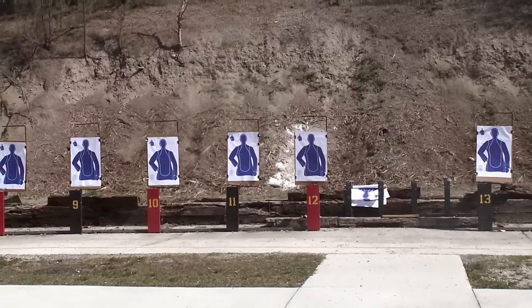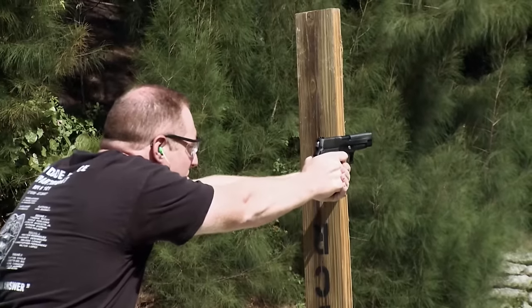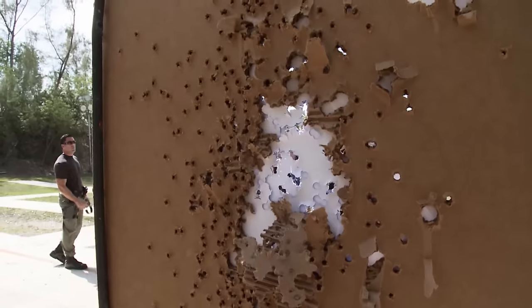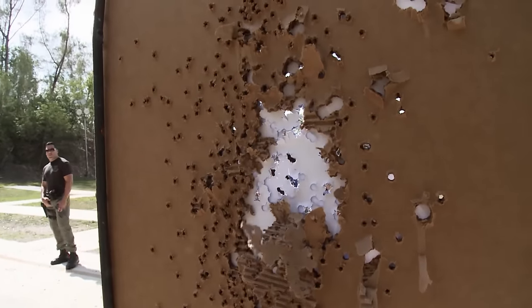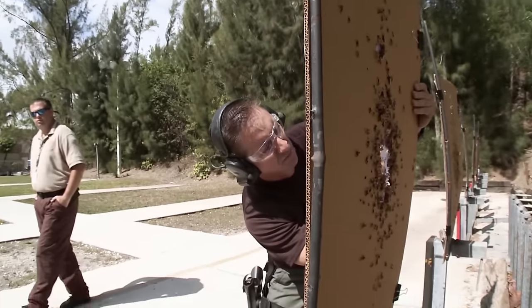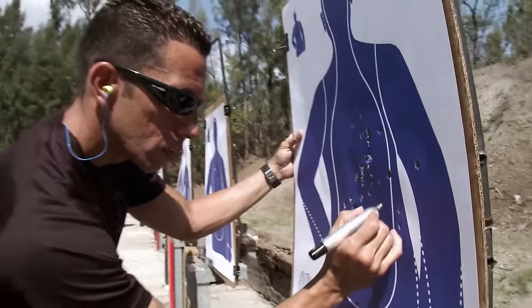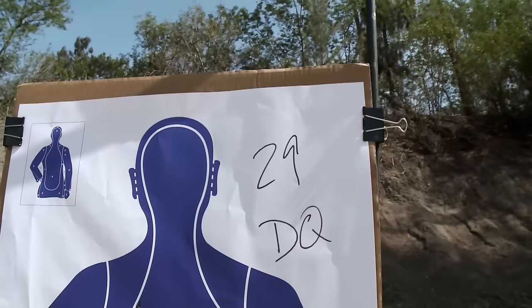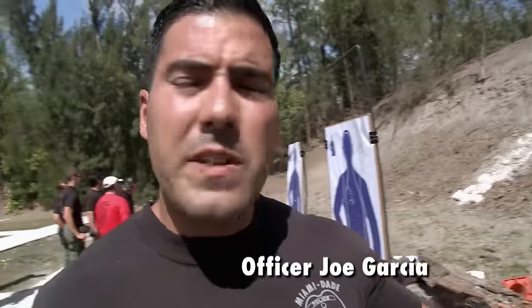Now it's time to test the candidate's nerves on the firing range. The test demands 90% accuracy within the center part of the target, known as the peanut. After the first round, many of the officers are already disqualified. The reason this particular candidate disqualified is because he missed too many rounds out of the peanut.